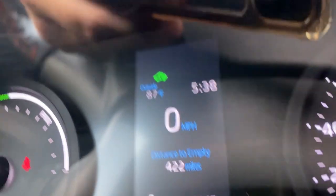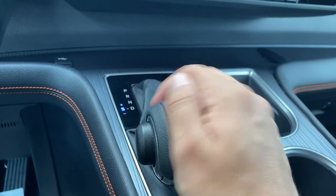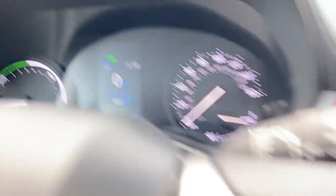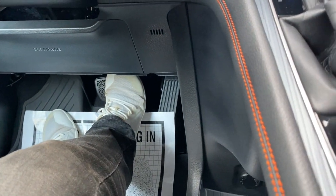So I have maximum control for a sportier drive, or if I'm going uphill in the snow. For example, say it's snowy out, I can put in second gear, keep those RPMs where they need to be, and just have a little bit more control. Of course, throttle control is going to be key there.